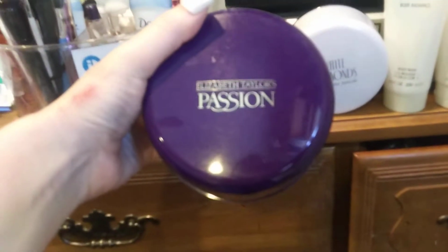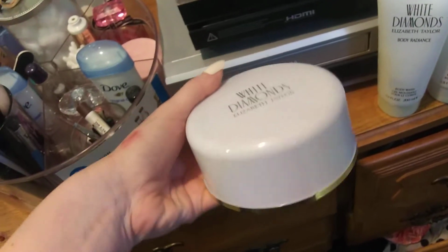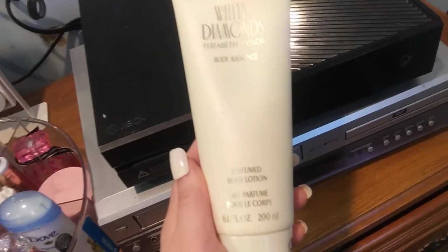Next I'll show you the products. First we have Passion Body Powder by Elizabeth Taylor. These are not perfumes, but they do smell like their actual perfume counterparts. If you smell them, you'll know what I mean. Next, we have White Diamonds Body Powder as well. Next, we have White Diamonds Body Wash, of course. I used it in the shower already. And then lastly is White Diamonds Body Lotion, which I already used, and I used the body powders as well.